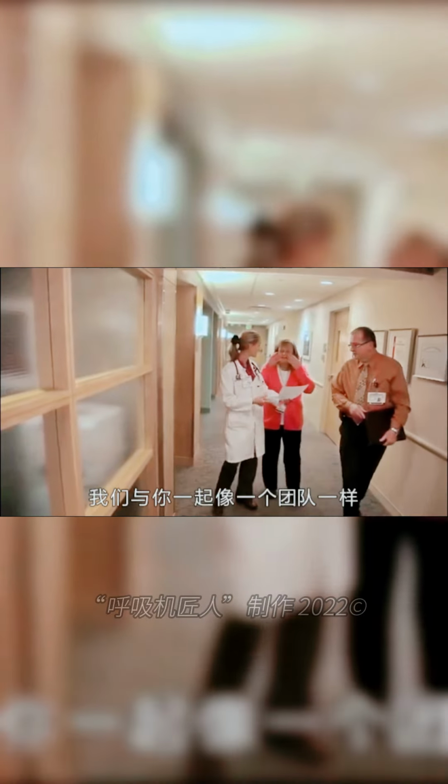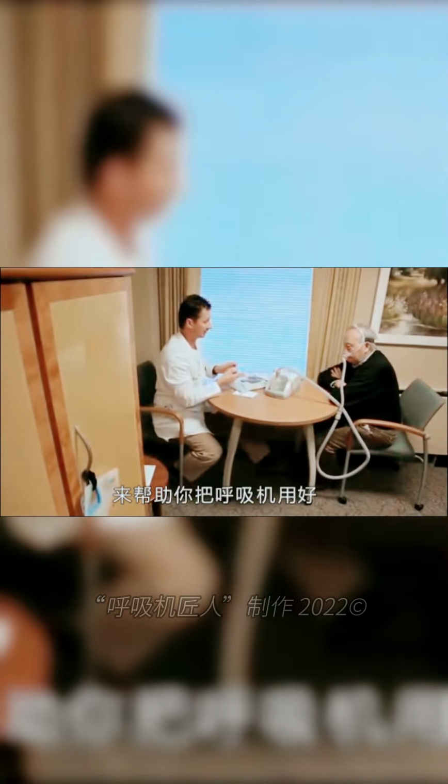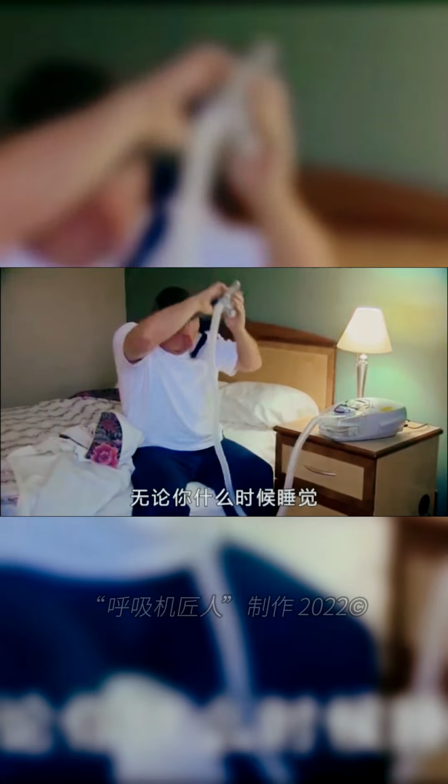We are working together as a team to help you use your PAP therapy whenever you're sleeping so that you wake up feeling refreshed, energetic, ready to start the day, but also keeping you healthy down the road.